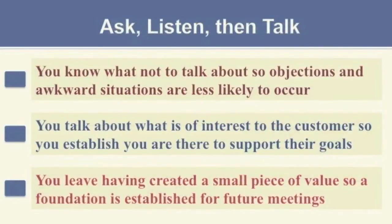Focus on the customer. It's a core principle in successful selling. You can action this principle by following this idea: ask, listen, and then talk. In too many customer interactions, salespeople talk too much, listen too little, and don't ask enough questions. Yet, the research is clear. In successful calls, the customers talk more than the salesperson, and the salesperson asks more questions.